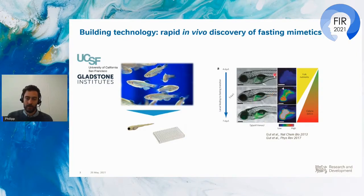And so when the fish deplete the yolk nutrients, so this is the yolk where the energy comes from, and if you don't feed them, they start this fasting program. And this was the principle to then screen thousands of drugs, of bioactives, to see if we can find what we call fasting mimetics. And fasting mimetics at the time was a hot topic because there was a lot of research in the aging research space coming up about caloric restriction and the effects on health.